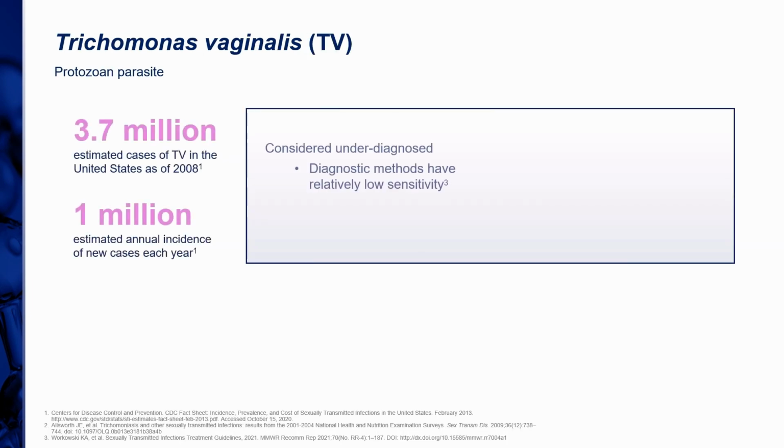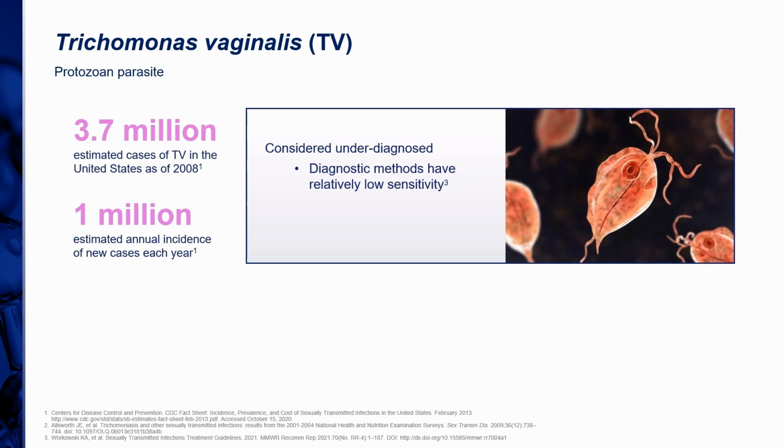In terms of Trichomonas, we heard from Dr. Vanderpool that this is a very, very common STD, even though some people are in denial about it. You can see the numbers here. It's also interesting with Trich that it has a high prevalence in older women. And people aren't quite sure why that is, but I think it's because of a cumulative effect, because we have no screening program for TV. I think women just go undiagnosed and, like I said, continue to accumulate.